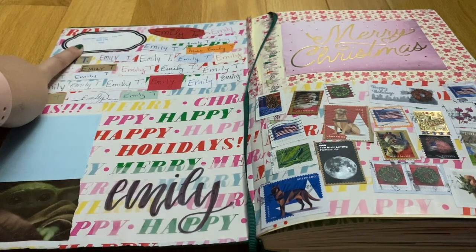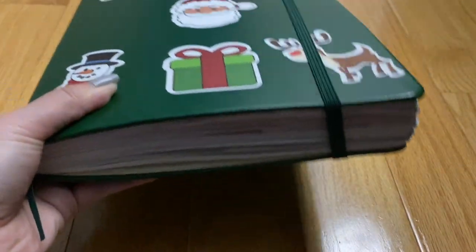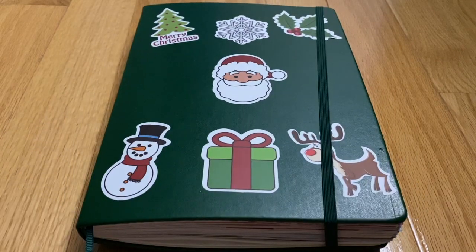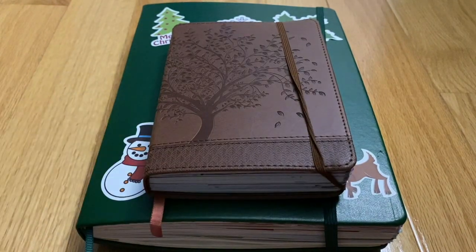And then November 16th, and this I forgot to put in December 31st, so I'll have to add that later. Yeah, I really, really enjoyed working with this journal. It was so much fun. Definitely put me in the festive spirit. So these were all of the different journals that I worked in over the year.